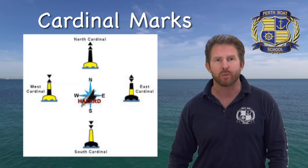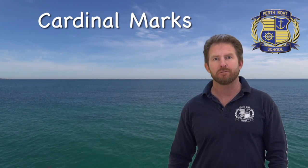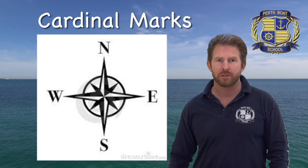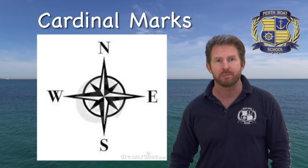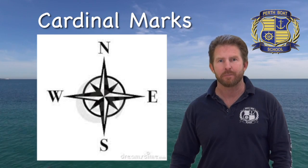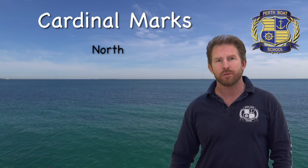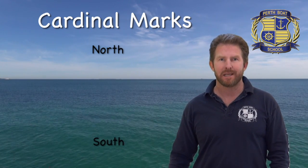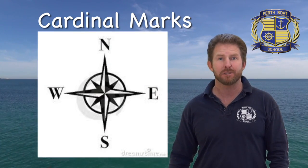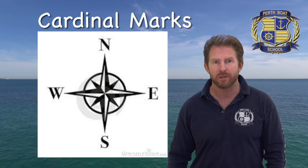Now we learn the north, south, west and east marks. These are called cardinal marks. Cardinal is another word for main or most important. And so far as compass directions, north, south, west and east are obviously the most important or cardinal markers. These four cardinal marks are positioned at the edges of a large dangerous area. So you must go to the north of the north mark. You must stay south of the south mark, west of the west mark, and east of the east mark. If you know your compass directions, north, south, west, and east, then it's easy to learn.